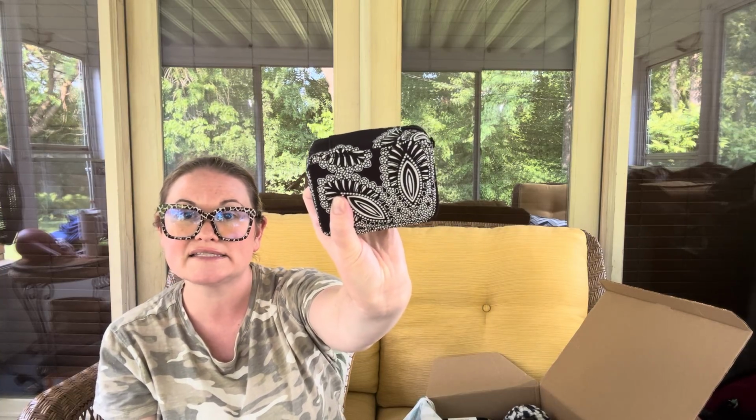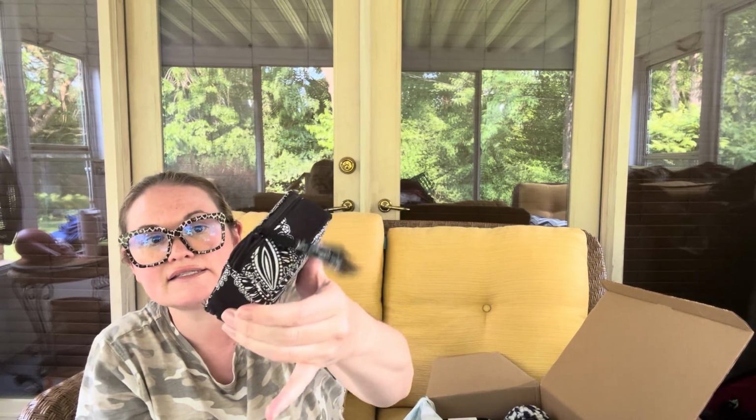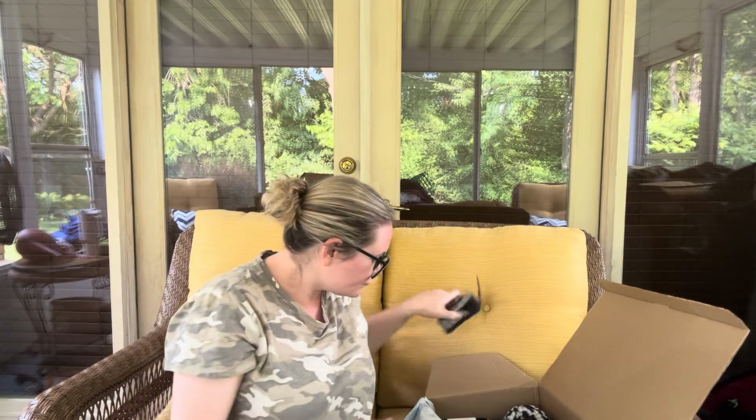Really nice, and this actually includes the pill organizer. A lot of times those can be missing, so that is great, perfect for travel. We'll do $8 on the Vera pill case, and it's got a nice paisley print on it, and it's black, and it looks like it's in very good condition. There is just kind of a loose string on the corner here, but otherwise it looks really good.